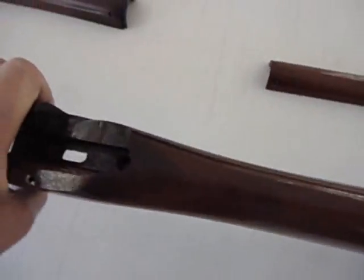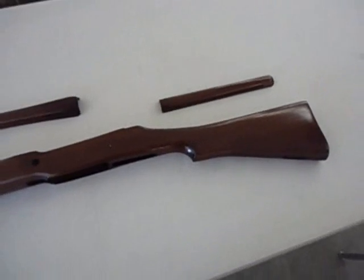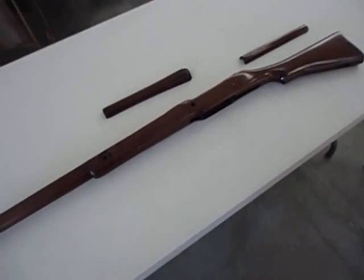It's just a beautiful, beautiful piece of wood. So we preserved every cartouche on it. So just as good as new. So we're going to go ahead and get that done, and next time you see all this, it's going to be assembled into a completely finished rifle. So stay tuned.